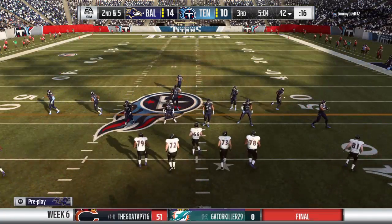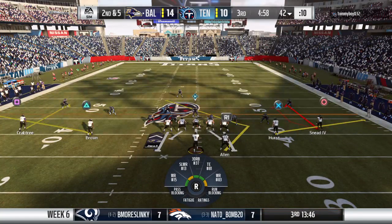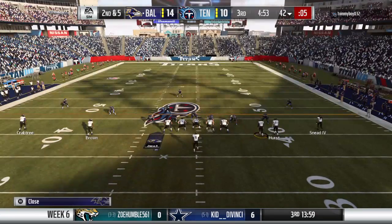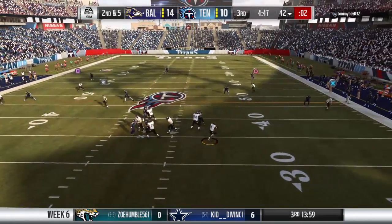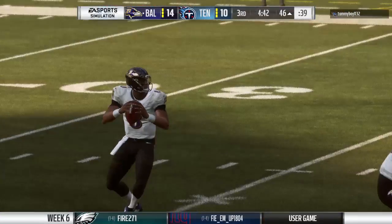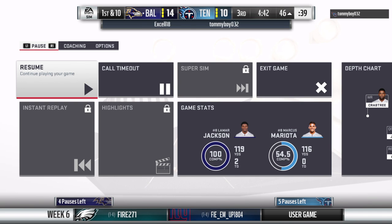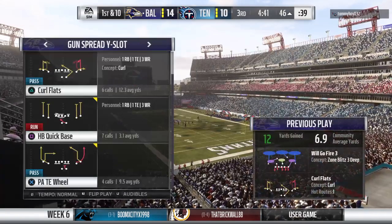Second and 5 after the 5-yard completion on first down. From the gun, Jackson. Flush to his right. And he will avoid the contact as he slides to a stop. 12 yards to pick up there, good for a Raven first.